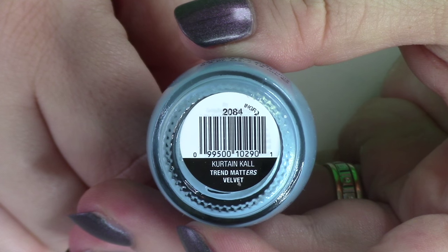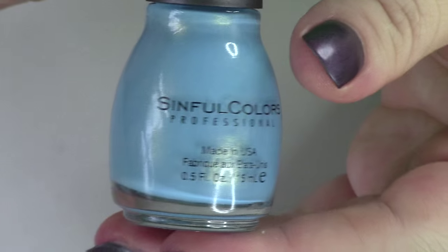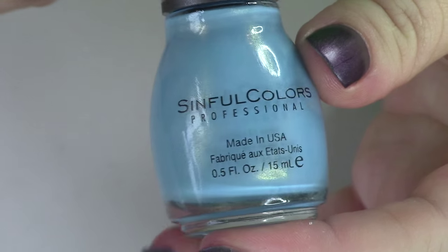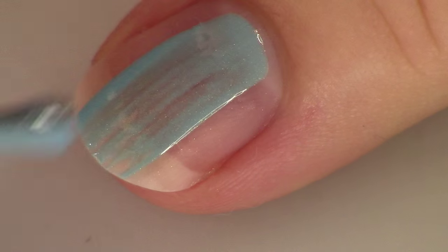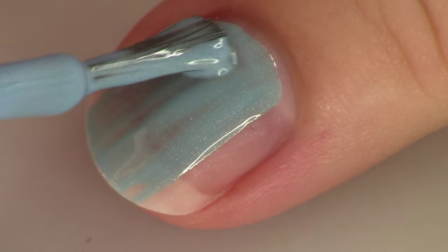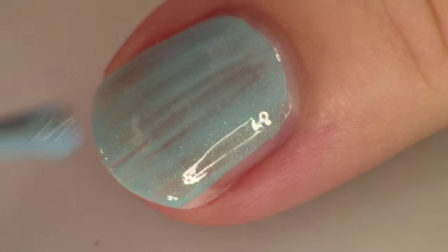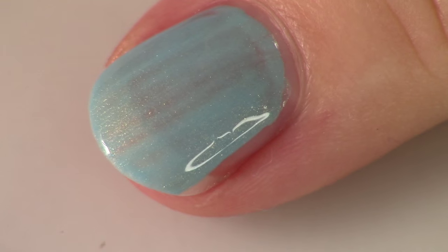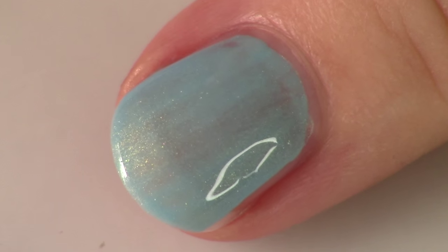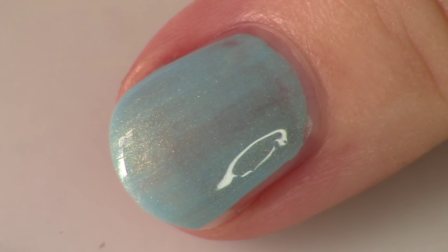Kurtain Kall. All right, this next one again is another love for me. This one is so, so pretty. I mean, this beautiful blue with the shimmer again. The Walgreens set actually had more of them that I enjoyed than the Target one. But yeah, Kurtain Kall is so gorgeous.